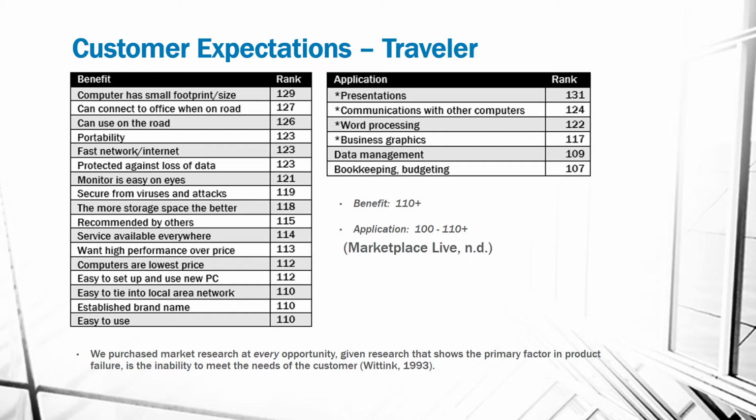So our traveler demographic, we're going to break down their needs based off benefits that they're looking for in a computer, and then specific applications that they wanted. Our research showed us that any benefit over 110 was a must-have for our customer. As far as applications, any application that was ranked 110 or higher was absolutely essential. However, any application that was ranked lower than 100, to add this into a product would actually be detrimental. Therefore, we just left it off this list.